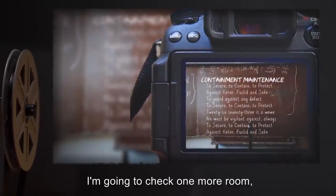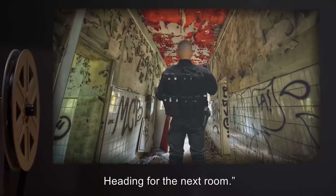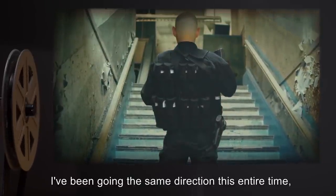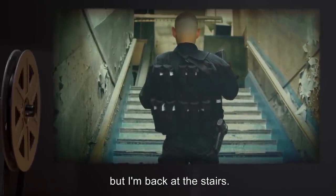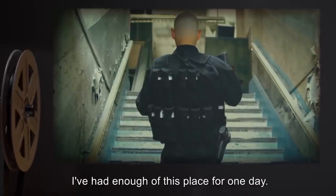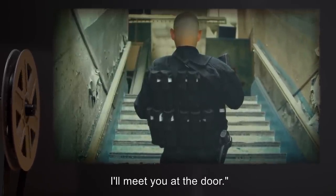Okay, I'm going to check one more room, and then I'm out. Back in the hallway now, heading for the next room. Another anomaly. I've been going the same direction this entire time, but I'm back at the stairs. Yeah, I'm just going to head down. I've had enough of this place for one day. I'll meet you at the door.